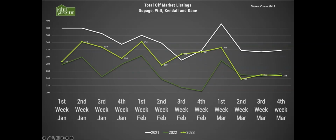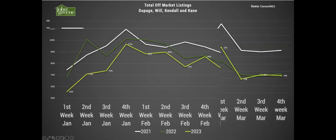Off-market listings are those listings that came off the market without a successful sale, and you can pretty much see the same story as last year, almost identical these past three weeks. Simply no homes leaving the market unless they have a contract and a buyer.